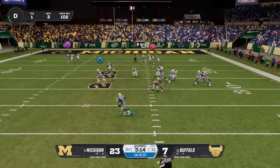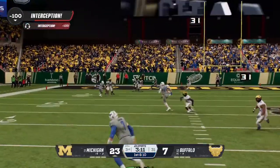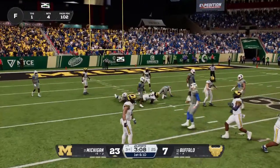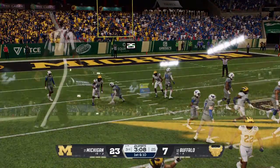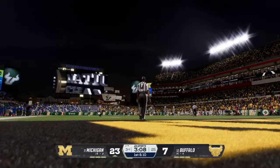On first down, it's play action. Taking a shot deep toward the end zone. And he's intercepted for the fourth time tonight. Follows the pick with a nice return before finally being brought down. Just a great job of anticipating that.